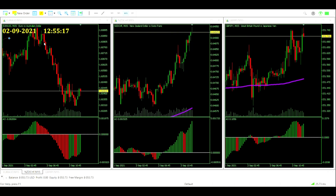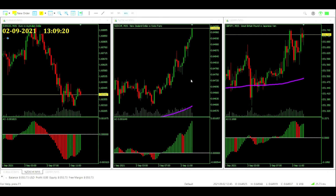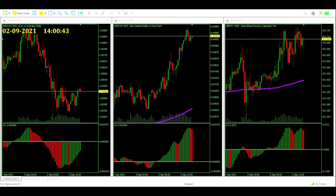Last couple hours had that big move in the Asia session and now has relaxed itself. Everybody favouring the New Zealand dollar here. It continues its push to new highs. Didn't take much of a pullback. Just after 2 o'clock now, all these prices ranging, no closer to a signal.